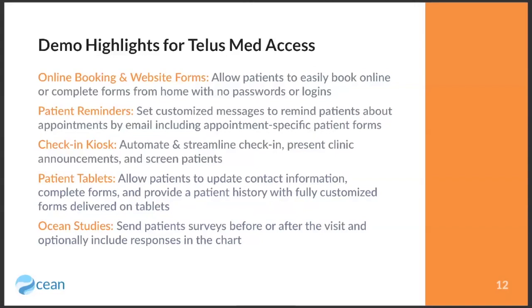Patient reminders will show you what a patient would experience, what it looks like to them when they get their customized message to remind them about their appointment, and potentially incorporate a form that's specific to that appointment. We'll see what it looks like when a patient checks in at a kiosk, automating and streamlining that process, and potentially showing or illustrating some specific clinic announcements. That will tie directly into the tablet discussion because kiosks and tablets are really two parts of the same solution.